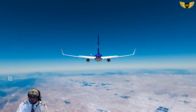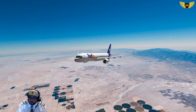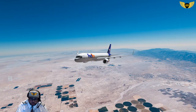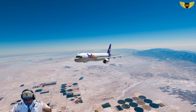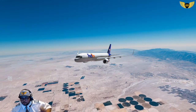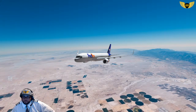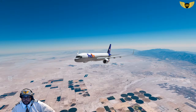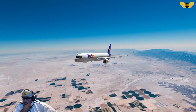We're just on our way up to our cruising altitude, 32,000 feet today, on the way to San Jose for our final leg of the night. We checked out the new scenery in Victorville there. The logistics hub, very good scenery, in my opinion at least. I thought it was good. I like that kind of thing, the cargo hubs, all the planes parked everywhere. Very well modeled.